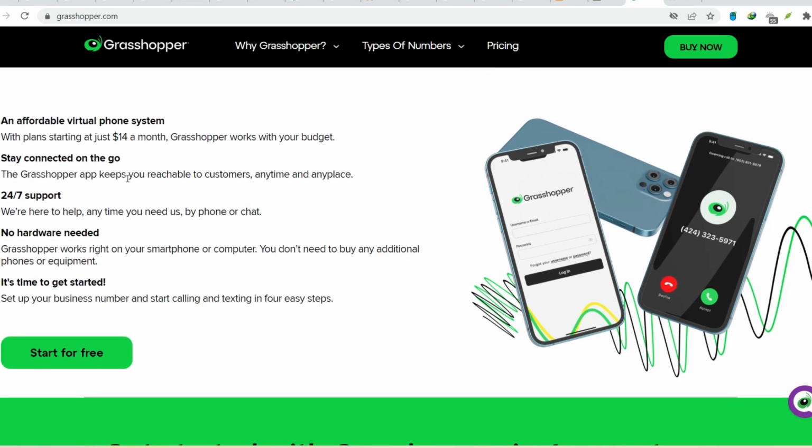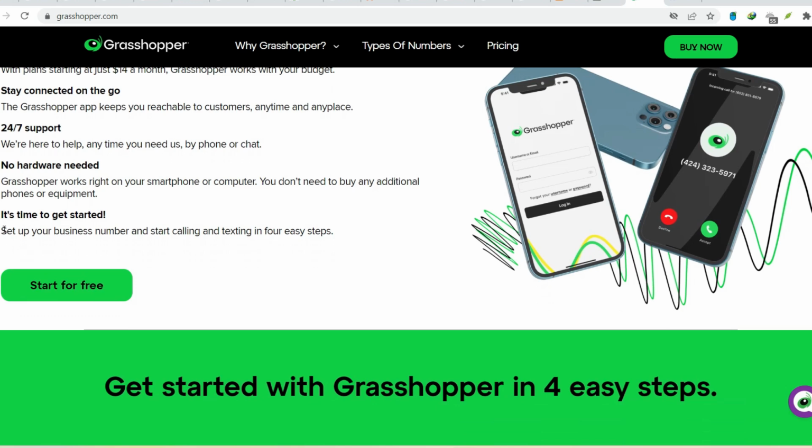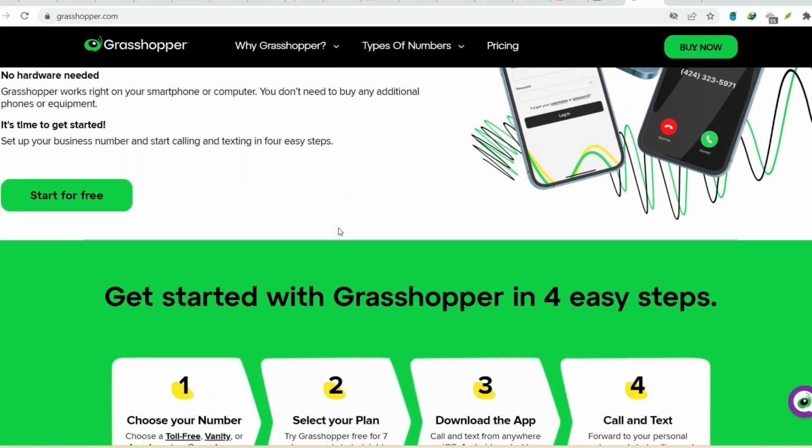Ultimately, whether Grasshopper is worth the cost depends on your specific situation. But here's the good news. They offer a free 7-day trial, so you can take it for a spin and see if it fits your workflow.